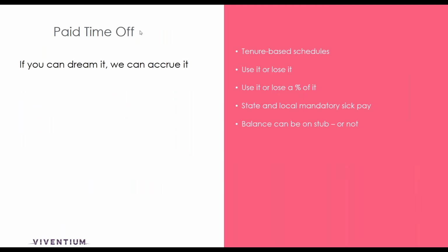What about PTO? We mentioned it a minute ago. Is it subject to workers' comp, and isn't it? But what about accruals? Sometimes companies can have very interesting types of PTO accruals. They can be based on tenure. For example, after you work for a company for a year, you're going to get so much time off for every 8 hours or every 40 hours that you work. After 2 years, the schedule may be different. It could be a complex table, as complex as you want. If you can dream the paid time off scheme, we can accrue it for you.